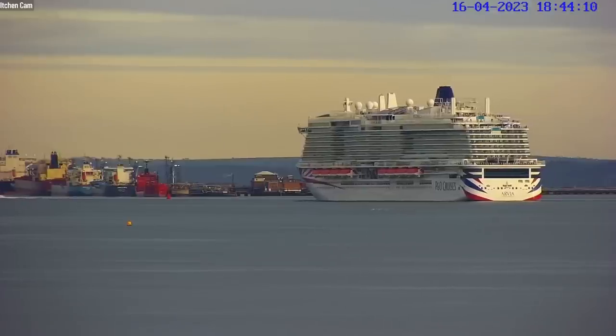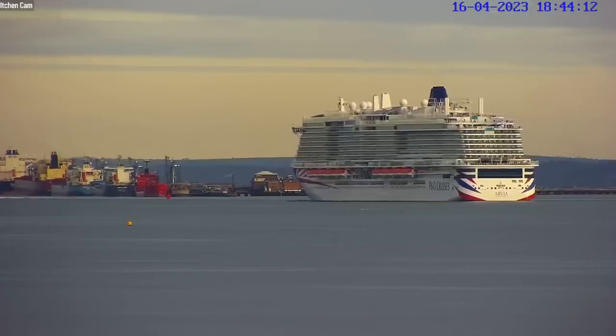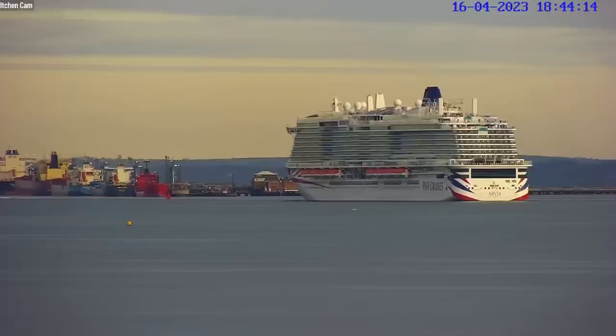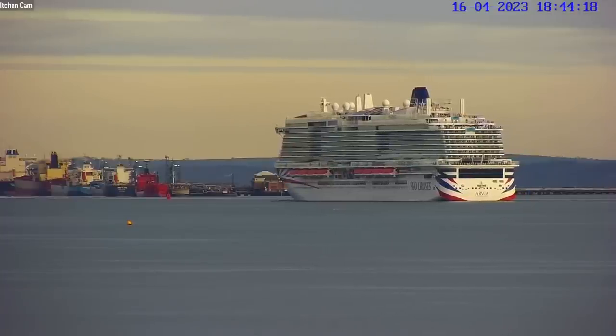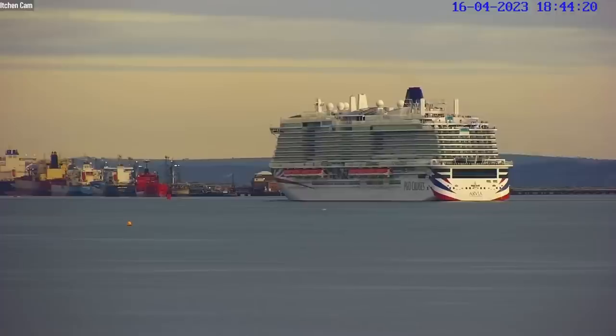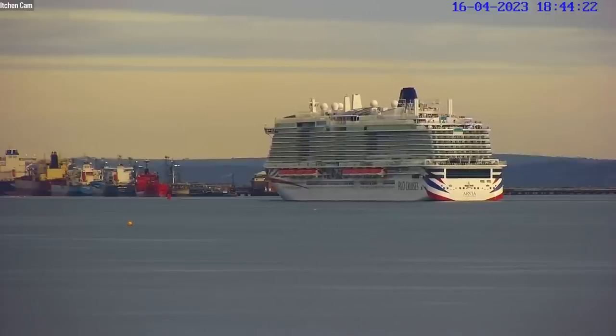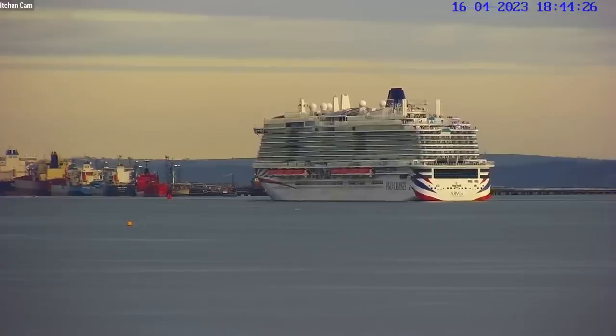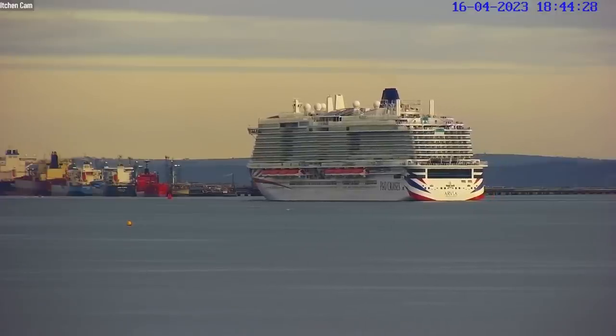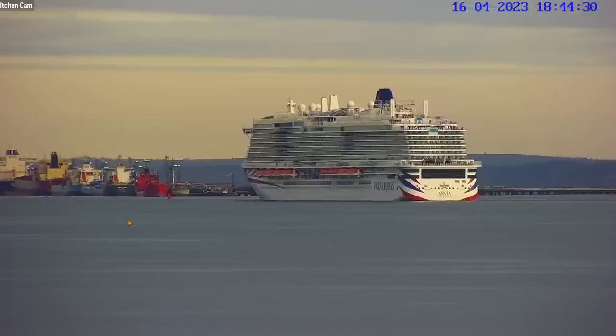Quick look at Britannia, keep an eye on Britannia. Britannia is just approaching Mayflower Park. Probably another 10 minutes, something like that, I would think. We don't have any other traffic today, unlike yesterday where we had all sorts of traffic coming up Southampton water, delaying the cruise ship departure.